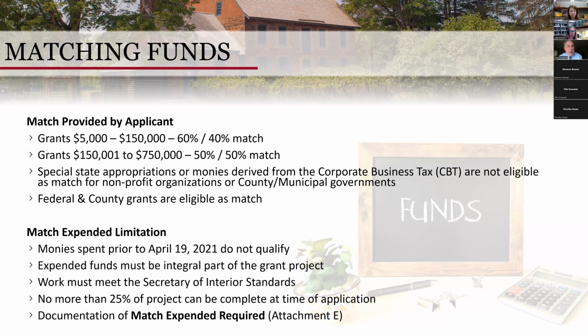Other sources of match, though, are federal and county grants. They're eligible for matches, as well as private donations, if you do fundraisers. Those are all eligible as part of your match.